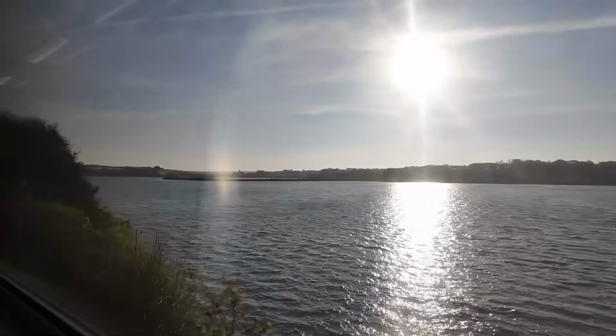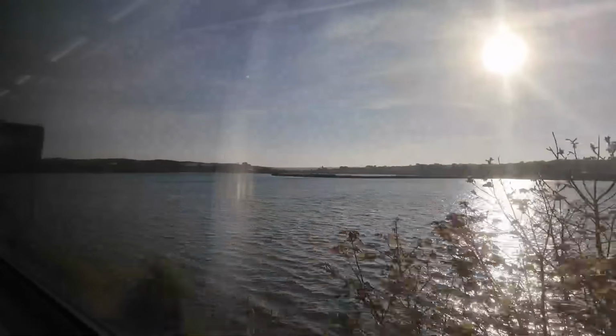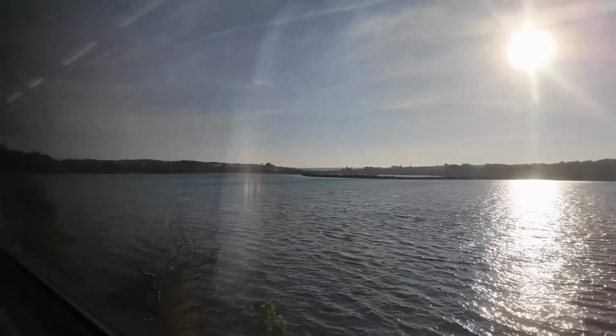Wow, yeah, I can see why this line has been named one of the most beautiful. Look at the flowing water. This is the River Hayle, and we are going to be following this down to where it meets the sea.